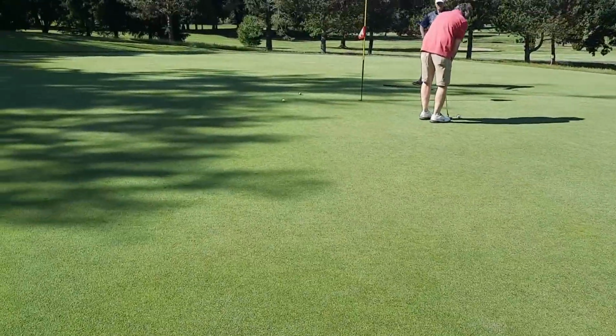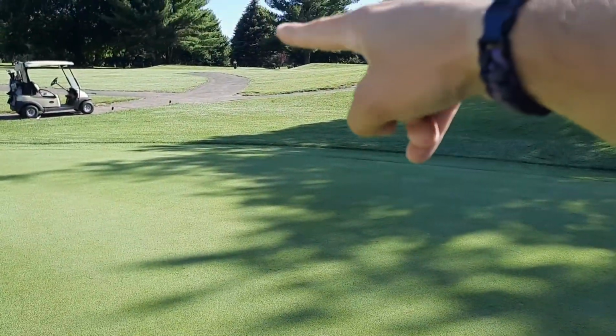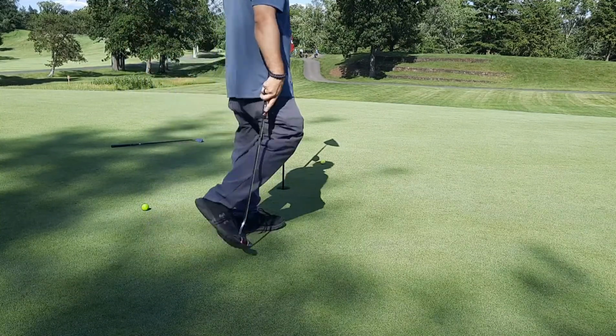So the flop shot that I did, for some reason I didn't film it because I didn't want to be in the way of the other guys. But this is where I am. Look at that. From all the way over where that thingy is over there. You see that right there? That's where I was. Are you kidding me?